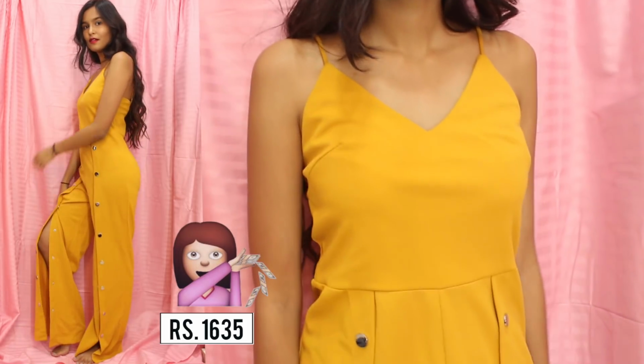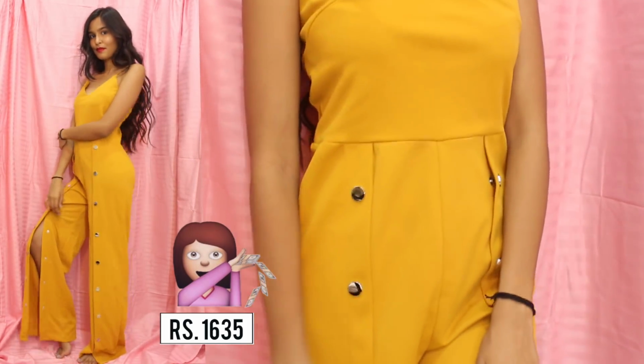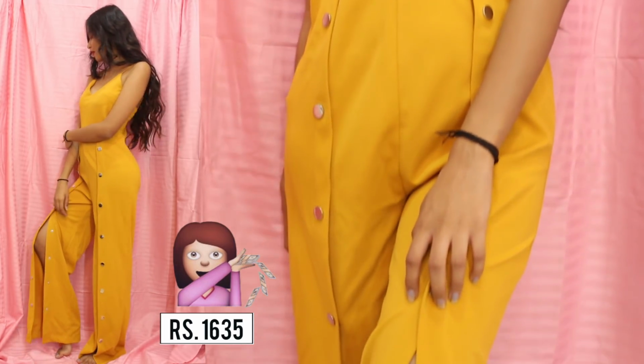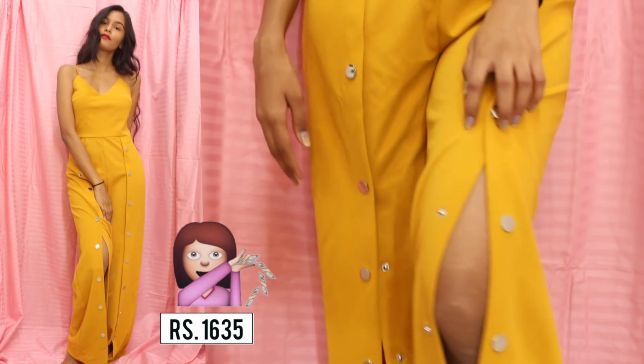And finally, the last clothing item that I picked up is this yellow jumpsuit. I am absolutely in love with this jumpsuit. It's probably one of my favorites, or top 2 things that I got, because my number 1 favorite I'm gonna show you in a while, but this is my number 2, and I love this jumpsuit. I love the mustard yellow and the way it fits.